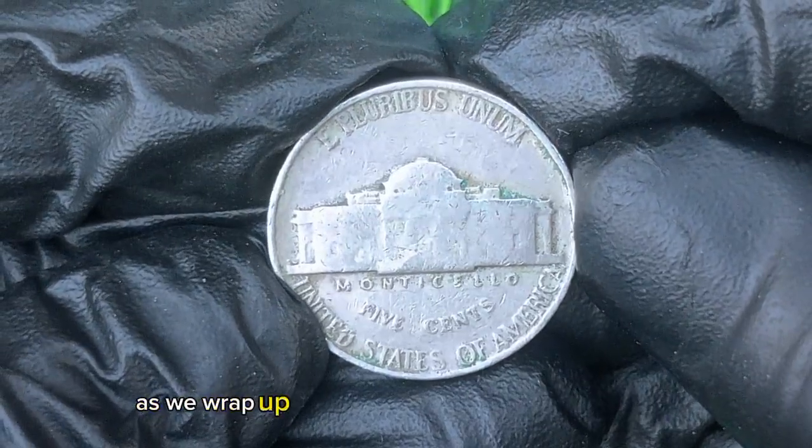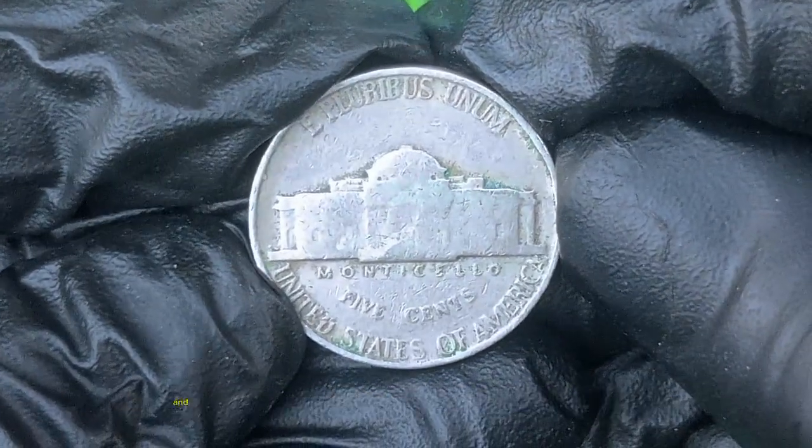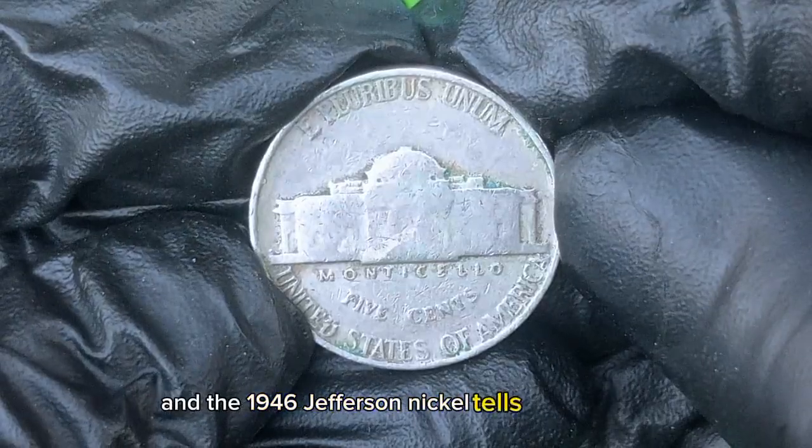As we wrap up, remember that every coin tells a tale, and the 1946 Jefferson nickel tells one of hope, strength, and renewal.